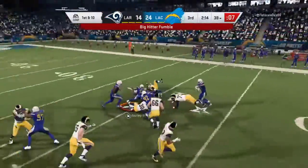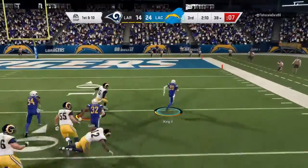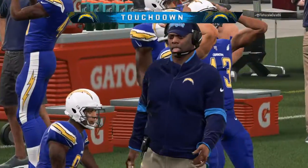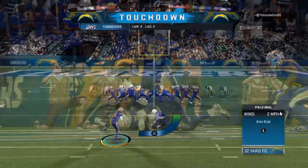And Gurley, he fumbled it. Gurley fumbles the football. It's loose. And picked up by the Chargers. And now off to the races down the right side. And he is into the end zone. Touchdown, Los Angeles.